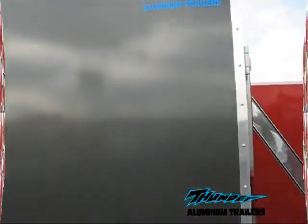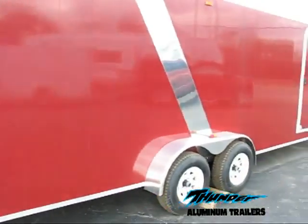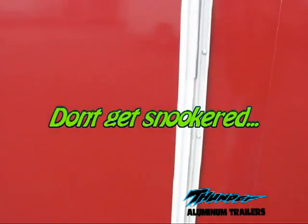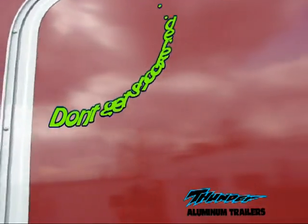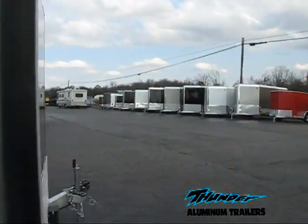So let's take a look at the Thunder all-aluminum trailers. You know, today more than ever, it can get really confusing when you're trailer shopping. Manufacturers and retail lots have created fancy literature, gimmicks, and now they're even rebranding trailers with different names in an attempt to lure in customers with bells and whistles. Well, you can feel confident purchasing a Thunder all-aluminum trailer because we've taken all of the confusion out.